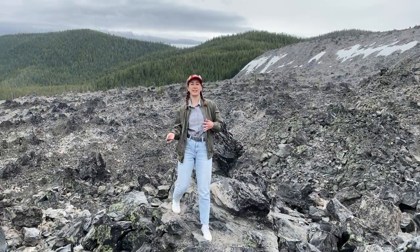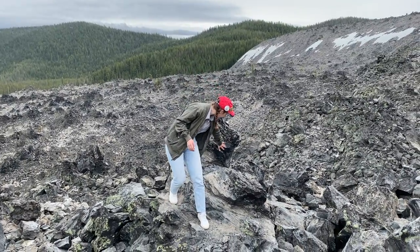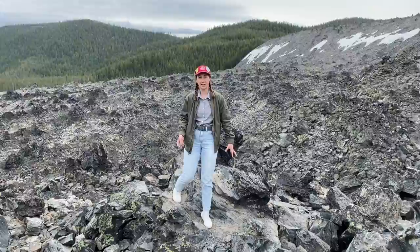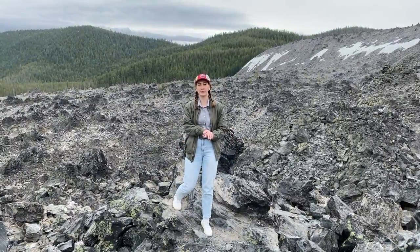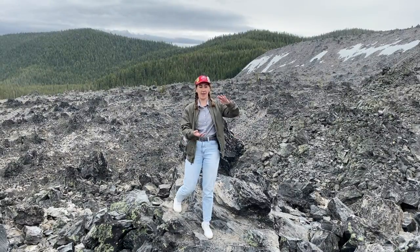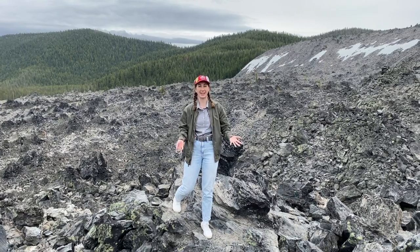This is called the obsidian flow though, and what's really cool is all of the obsidian. It's this really shiny black glass. It's basically glass that was made out of lava getting compressed really, really hard, so that way everything squished together, there's no air bubbles, and it turns really shiny.